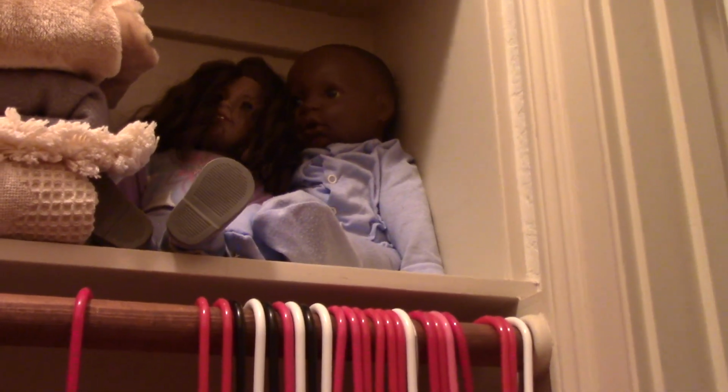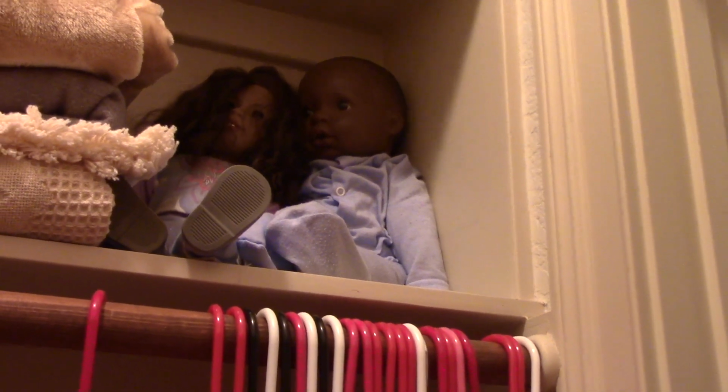Over here is just blankets, and then up there are just some dolls. I know they look really creepy just sitting there like that. Yeah. And then up there, that's my graduation cap from high school, and then my one from college is in there. So exiting the closet, moving on into the bathroom.